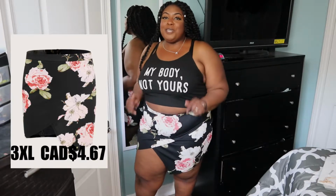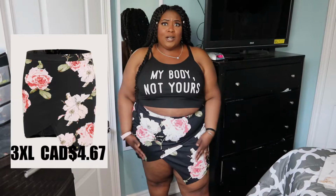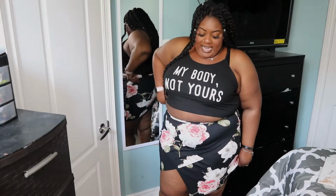Okay, so the next item that I have is this really cute floral skirt. You guys, I thought this skirt was so cute online. It is really cute, but it is short. I could not wear this to go out. It is way too short. It's this asymmetrical look, which I think is so cute, but this slit is practically at my kitty cat, practically. My whole kitty cat's finna be out.